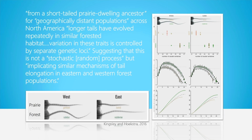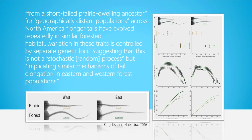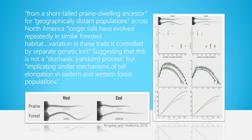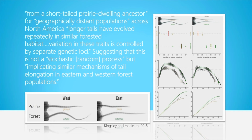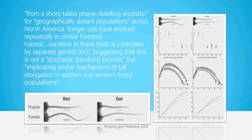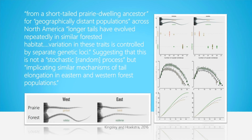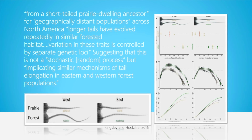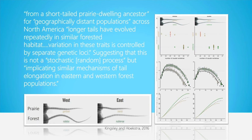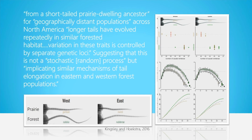And they conclude, and I tried to summarize what they're saying here in a shorter quote for them, that from a short-tailed prairie-dwelling ancestor, now that's a tongue twister, for geographically distant populations that arose across North America, longer tails have, here it goes again, evolved repeatedly in similar forested habitat. But we would say they've adapted. They've self-adjusted repeatedly to these similar forested habitats. And this is what's important.